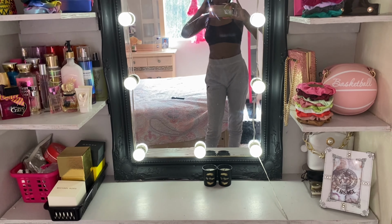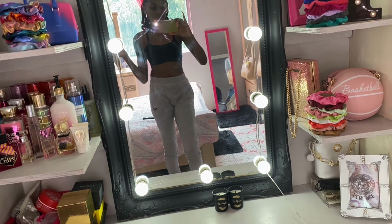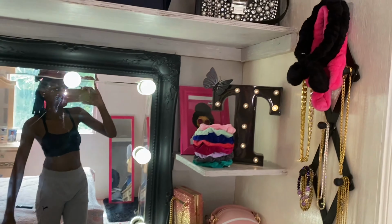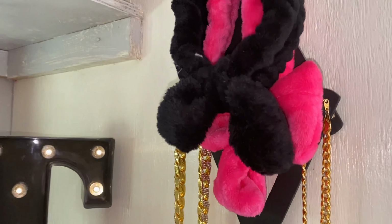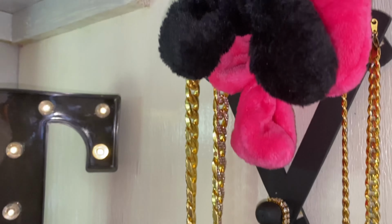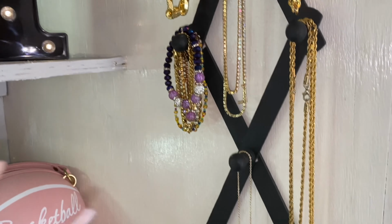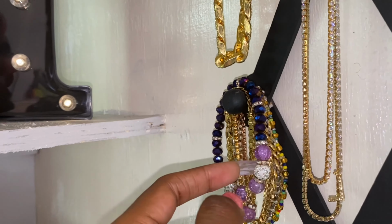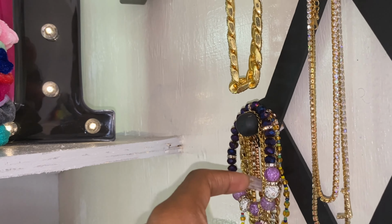So I guess this is what you could say is not my favorite part of my room, but my favorite part of my room. Over here, I just have two forehead bands that I use on my hair. And then I just have jewelry all the way down, just jewelry. Yeah, this is so cute. I got this for my birthday. I think it's Alexi who got me this.